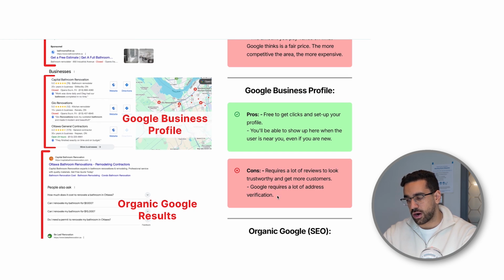Another con is Google requires a lot of address verification. Basically, you need to prove to Google that you operate from these locations, and Google has a lot of control. If they think that you are not trustworthy, or they think you're suspicious or you're not actually running your operation from these locations, they could shut down your Google business profile, and if this is driving a lot of business, it could do a lot of harm to your business.